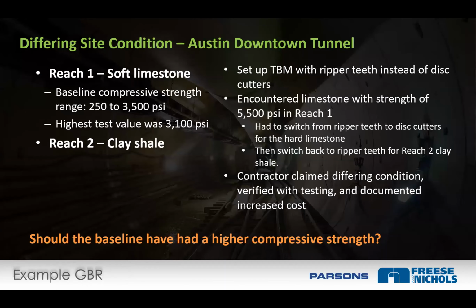All right, so this is an example. We've done some work in Houston with our partner Parsons Engineering, and this is an example from a job that they did in Austin. I thought it was excellent, and I wanted to share it. So they baselined the ground to say that the limestone in Austin was going to be between 250 and 3,500 PSI. The highest test value they did, 3,100 PSI. So they gave themselves a little bit of a buffer, 3,500 over 3,100. And the first reach for that was the case, and the second reach was going to be clay shale.